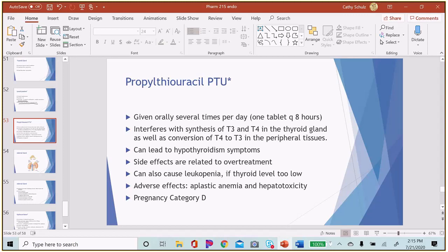However, if the patient becomes very hypothyroid, they might actually develop a low white blood cell count, which puts them at risk of infection. They also have to worry about other adverse effects, such as aplastic anemia. So this is a low white blood cell count. This is a low red blood cell count. And hepatotoxicity, which we've talked about now a couple times, liver disorder. And this can't be taken in pregnancy.